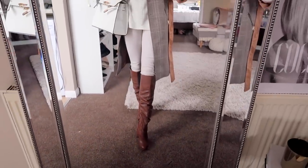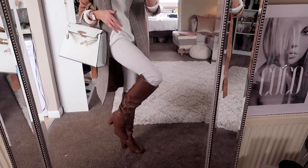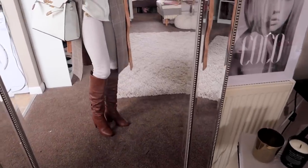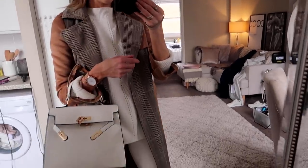Brown Kurt Geiger boots that I got in the sale. They were £19, which is insane. And I'm kind of loving the height of where they come up to at the moment. It just reminds me of the Celine boots on the catwalk. And then we have a top.